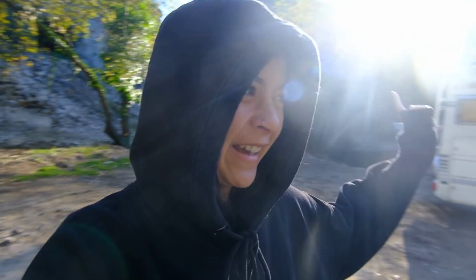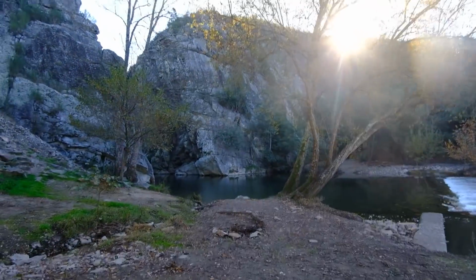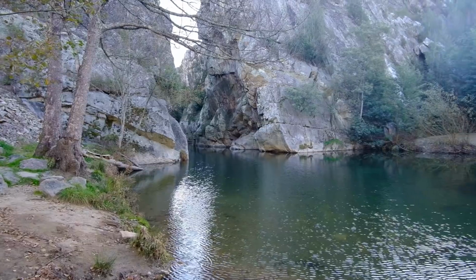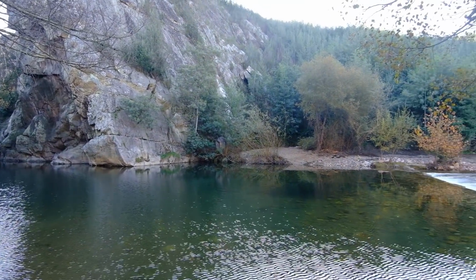Morning, guys. It is a little cold this morning, but the sun is just coming out over the little hill over there. And it is gorgeous here. Look at this. This is the wild swimming spot. It looks gorgeous and absolutely freezing.